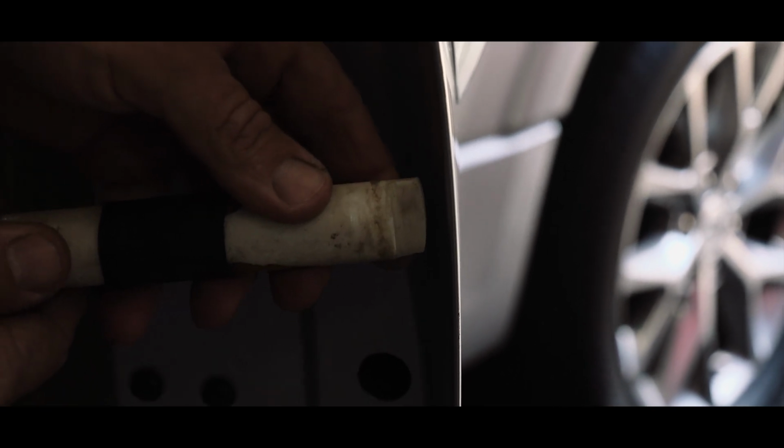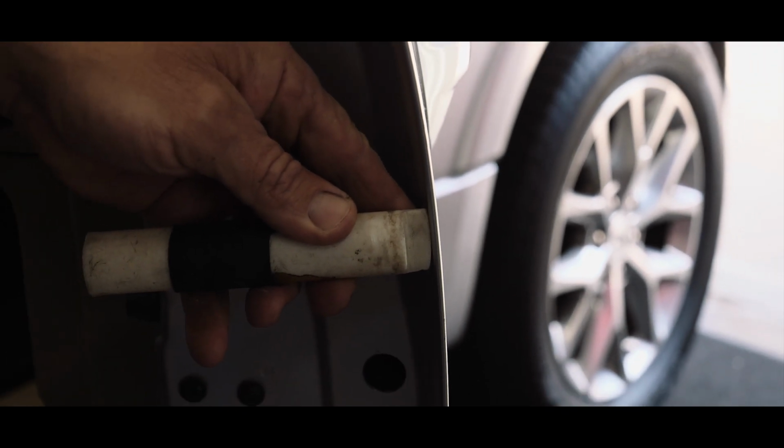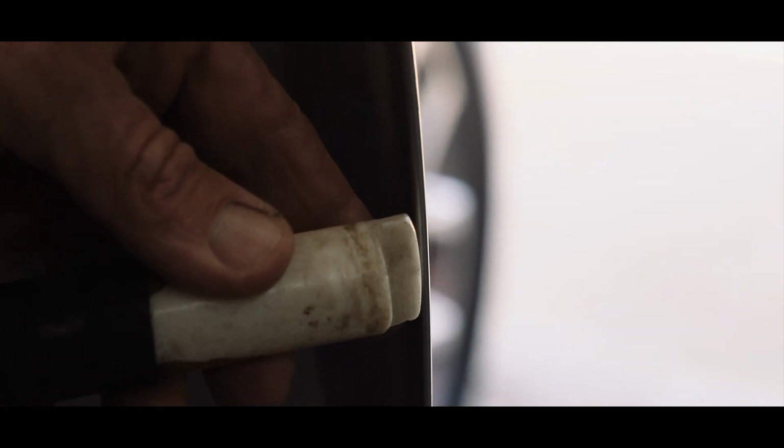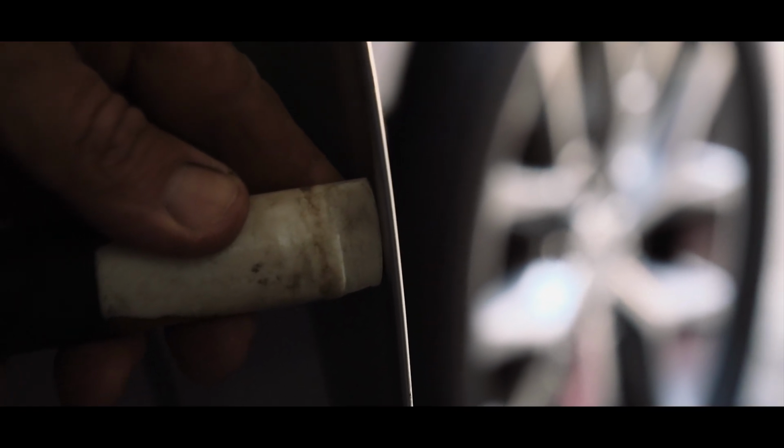Or you can turn it around and push on the inside of the seam line right here, and push it out. It works amazing. That's what I could have used a while ago. This works really, really good.